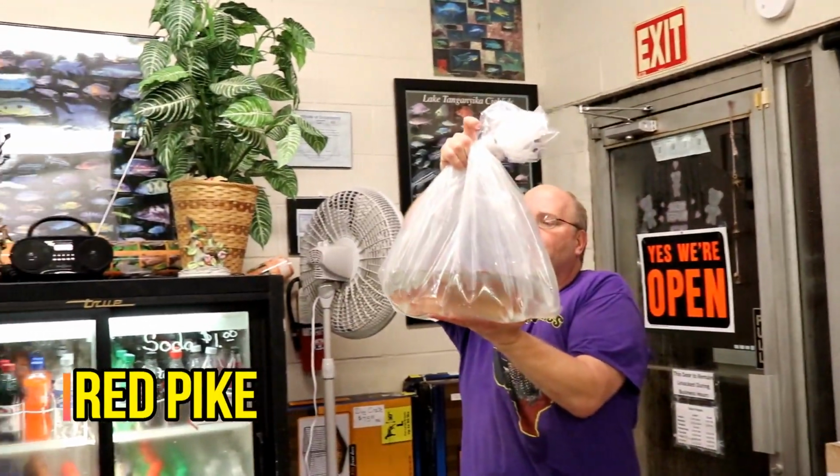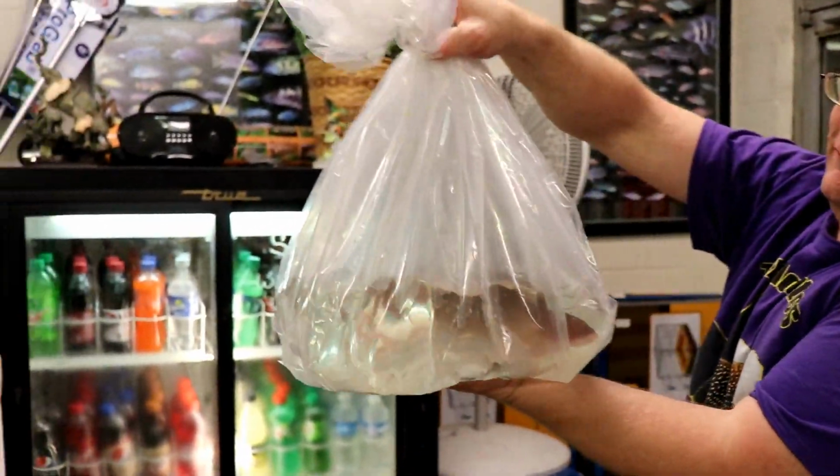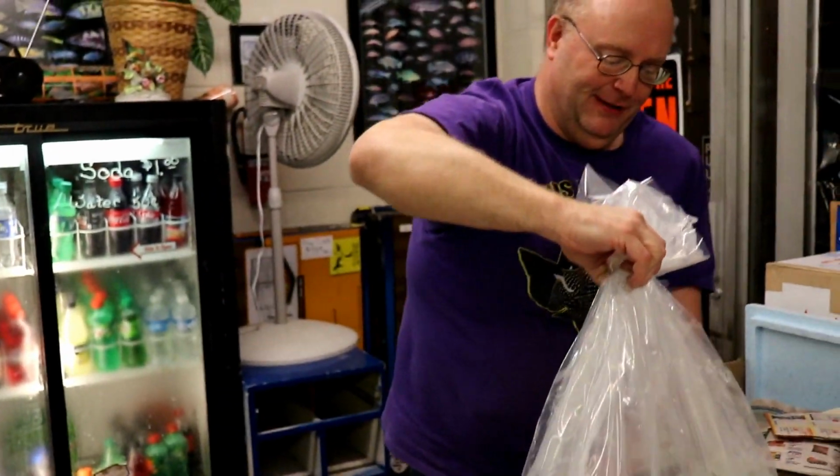For you, these are the big red pikes. See how big they get? See how much red they get on them? They just get flaming. Of course, these are already sold. What some of these, let me know.